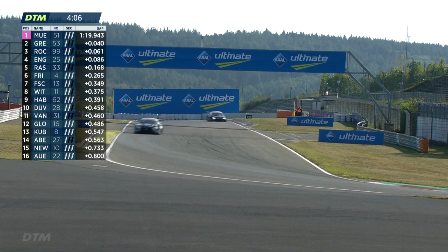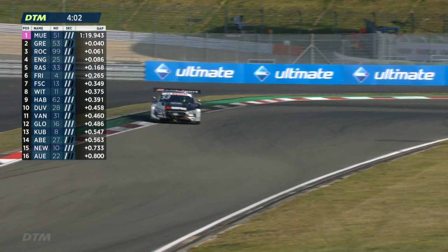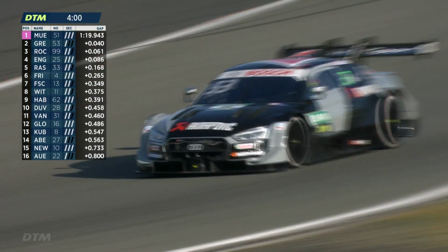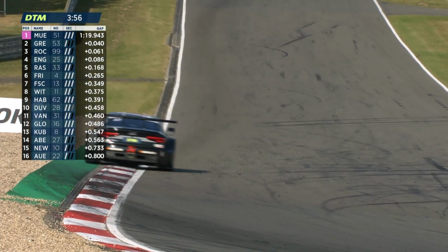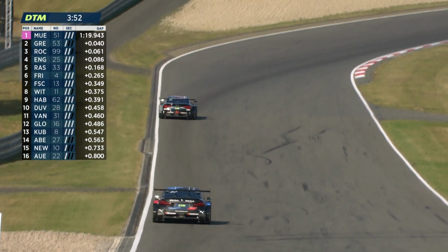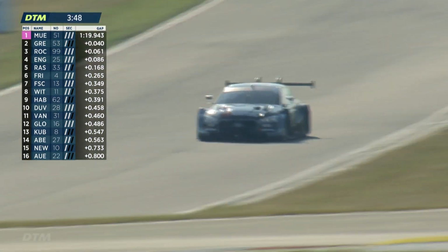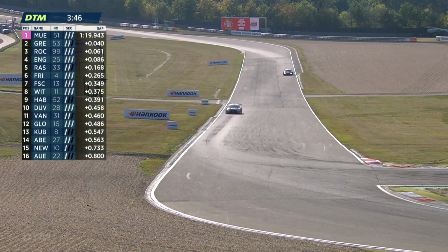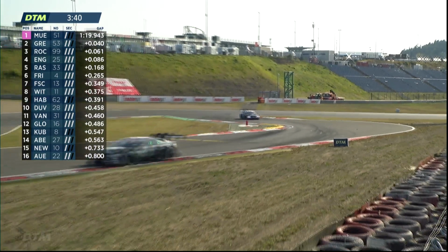I rather suspect with just 4 minutes of the session remaining that we're not going to see anything change too much. Therefore, it will be Muller, Green, Rockenfeller, and the best of the BMW is going to be P4 Philipp Eng if everything stays the way it is at the moment. You can see the order on the left-hand side of your screen. Philipp Eng with a 1:20.029.